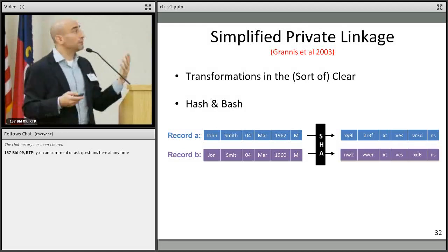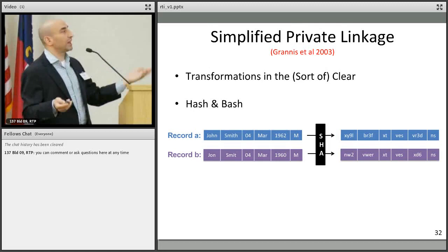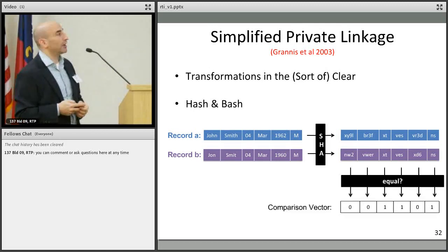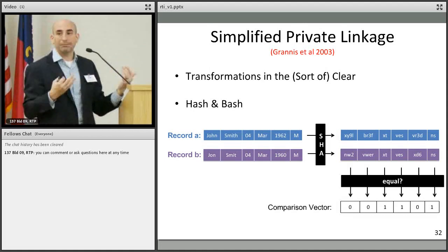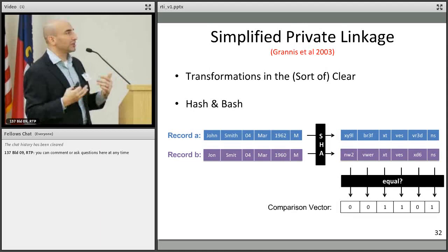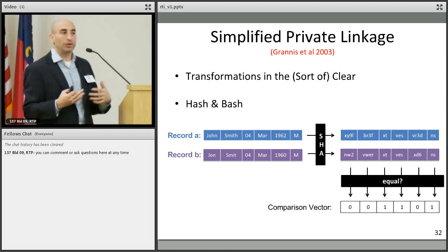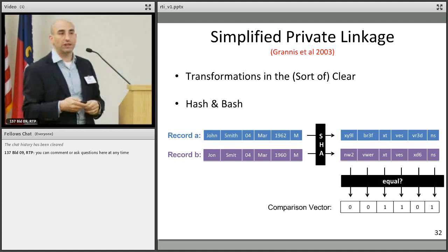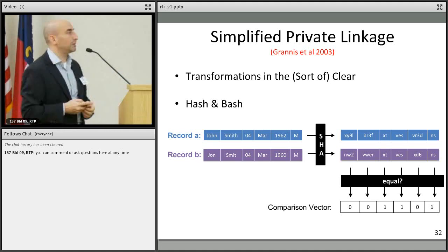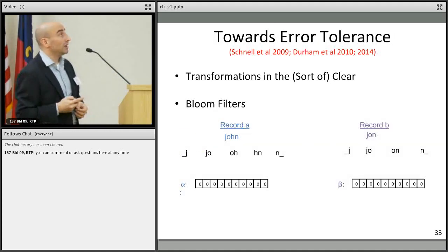Another one comes back to hash and bash, where instead of combining everything, you end up leaving it as its own little hash, and then you can check to see how many things actually matched up. This ends up leading to all sorts of problems, though, because you end up revealing frequency distributions with respect to each of these features. So that can be potentially problematic.